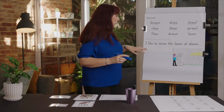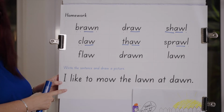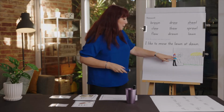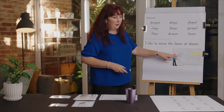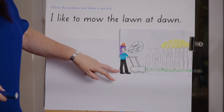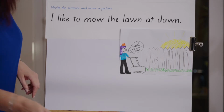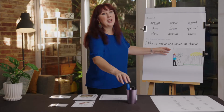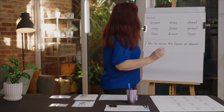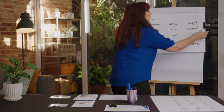Okay, fantastic work. Then I asked you to have a look at the sentence. The sentence was, I like to mow the lawn at dawn. And I asked you to draw a picture. So here's me, yawn, I'm saying, but that grass is too long. And I'm mowing the lawn in my blue top. And look how long that grass is. I don't like to mow the lawn at dawn. I think the neighbours would get annoyed at the noise. Okay, good work. Let's get rid of this and let's get on with some phonemic awareness.